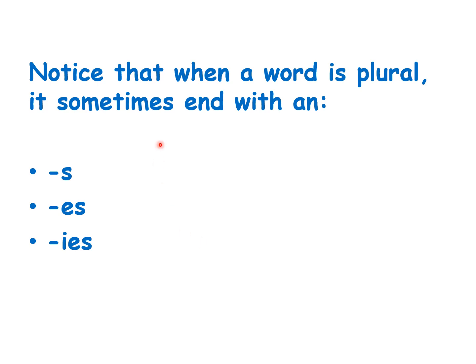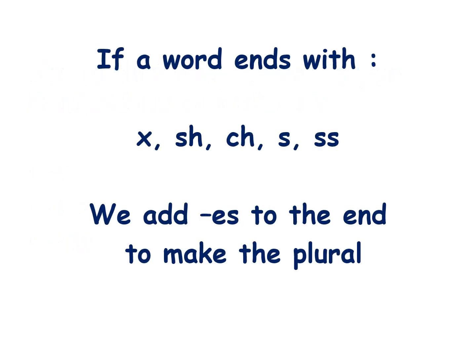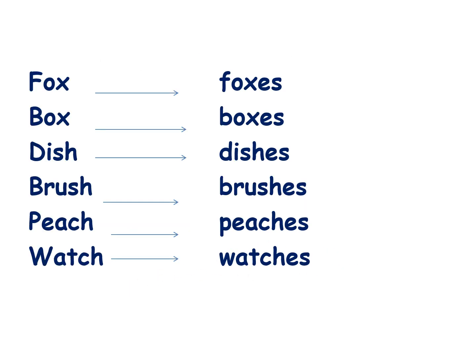Okay, notice that when a word is plural, it sometimes ends with an S or ES or IES. If a word ends with X or SH or CH or S or SS, we add ES to the end to make the plural. For example, fox becomes foxes. Box becomes boxes. Dish becomes dishes. Brush becomes brushes. Peach, peaches. Watch, watches. A watch that I wear on my hand to know the time.